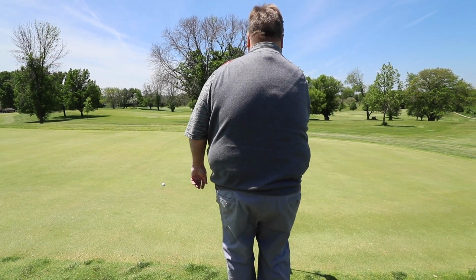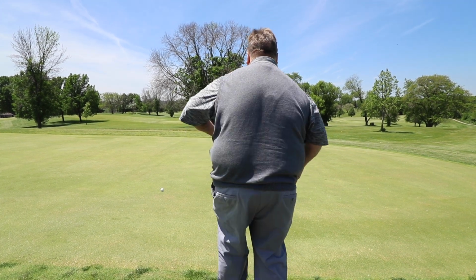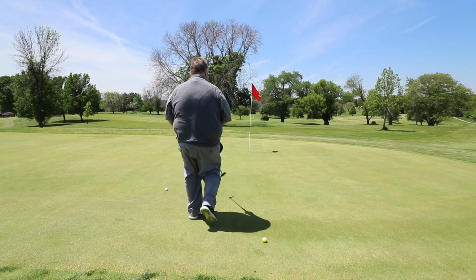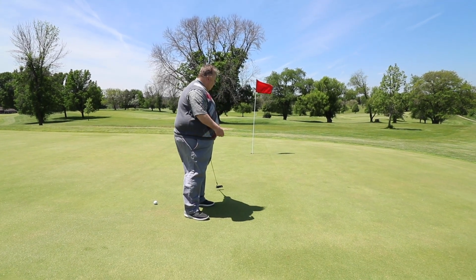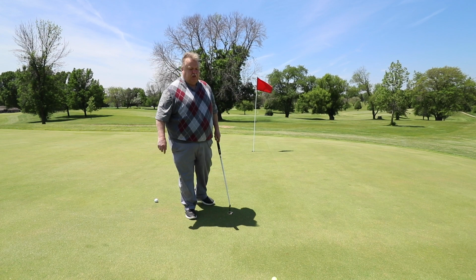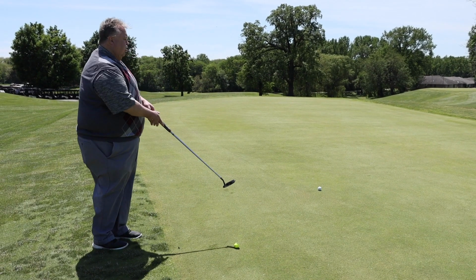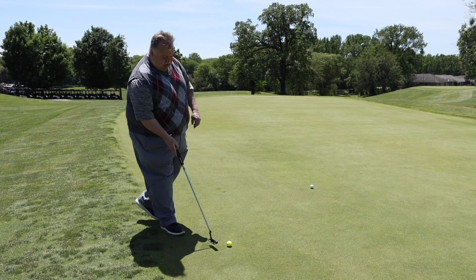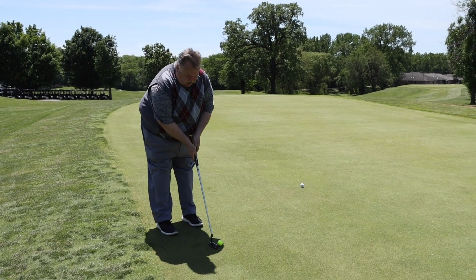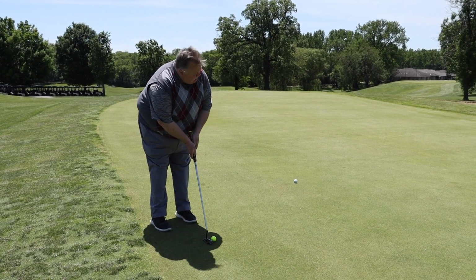So I'm just taking a look at it, Jared, to make sure that I've got the line in my head. And I always pick out a spot somewhere between the hole and where I want the ball to roll over going towards that. I always have a spot ahead of where the hole is. I don't just look at the hole. So I've picked my spot out, got a good thought in my mind. Take the putter back and hopefully put it on that line.